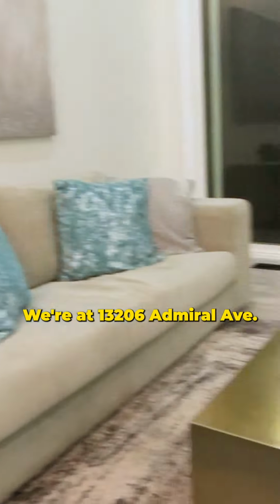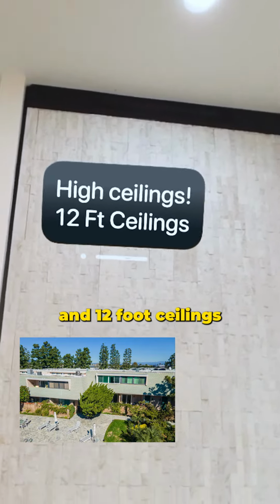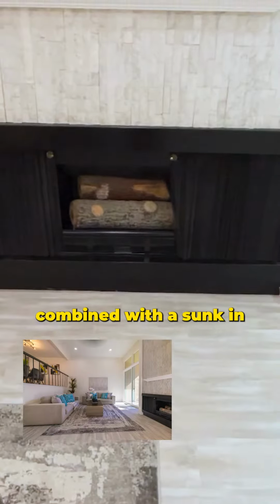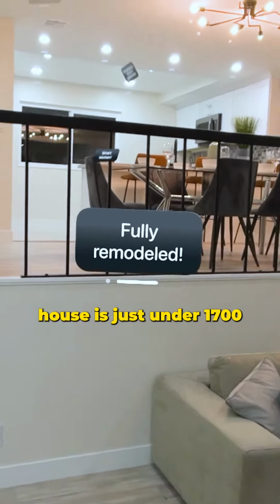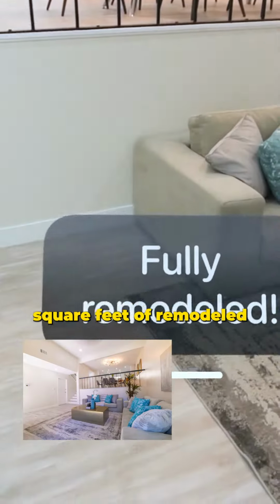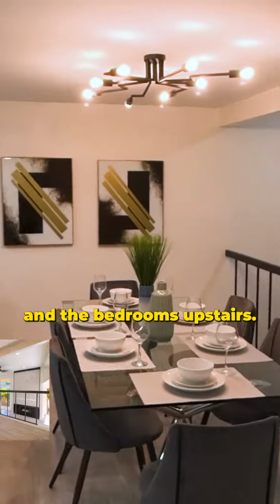We're at 13206 Admirave Ave, Unit F in Marina Del Rey, and when you step inside this place, you have this beautiful stacked stone fireplace and 12-foot ceilings combined with a sunken living room make for a serious vibe right off the bat. Antibes House is just under 1,700 square feet of remodeled living space and is 3 levels, the garage below us and the bedrooms upstairs.